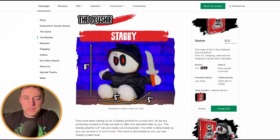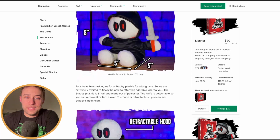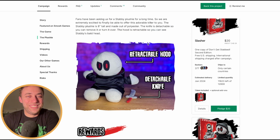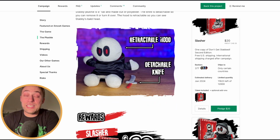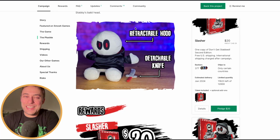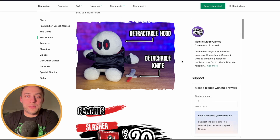Well, at least there's a stabby plushie. There's the stabby plushie, with a retractable hood. There's a joke here. There's definitely a joke here. And a detachable knife. There's another joke here, but I can't quite find it this early in the episode. Anyway, free US shipping for 20 bucks, sure.